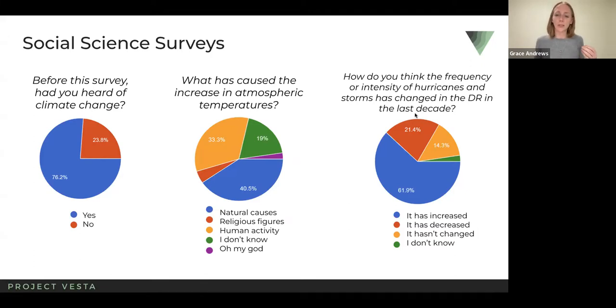How do you think the frequency or intensity of hurricanes and storms has changed in the DR in the last decade? This is really a big one. Hurricanes and storms are a big part of life in the DR, and understanding how people are thinking about it is important to their understanding of why are we there? What are we trying to accomplish? And so these are just some of the initial results we've been getting.